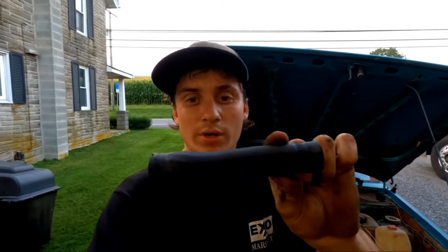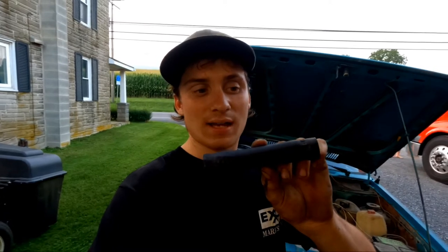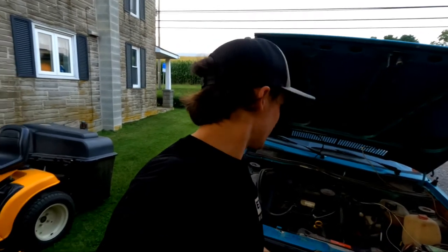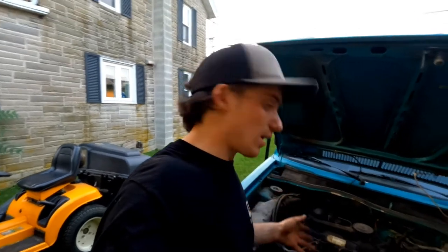Now, today I came with the hose for it. It's this weird hose here. You can see the one is bigger than the other. And I pulled the one off there and ended up, this one's for a GTI. It's a little bit smaller. I didn't realize that they're actually different sizes. So it did not work. And I was like, oh crap, what am I gonna do now?